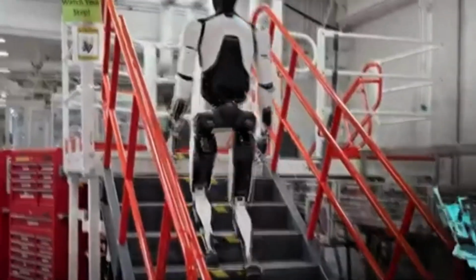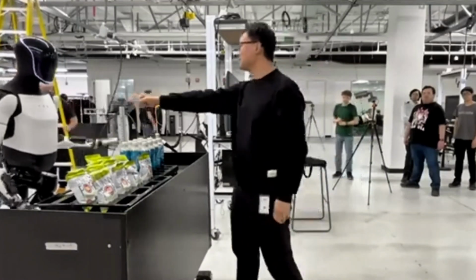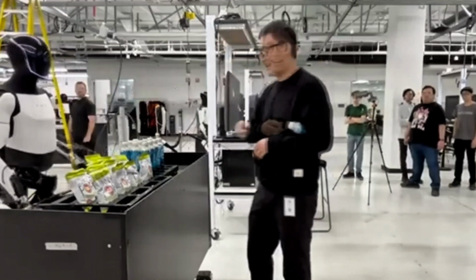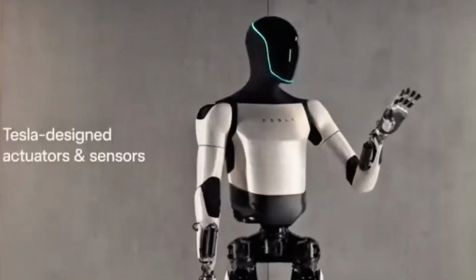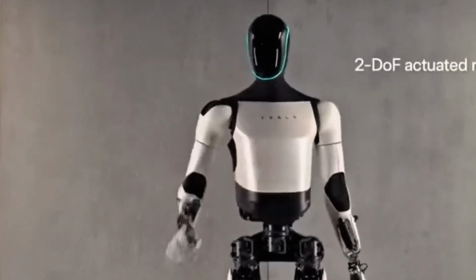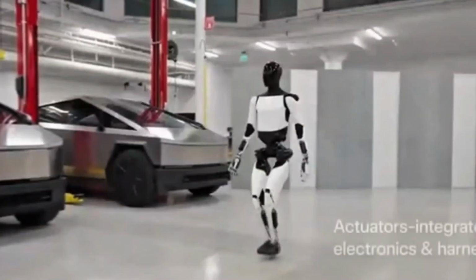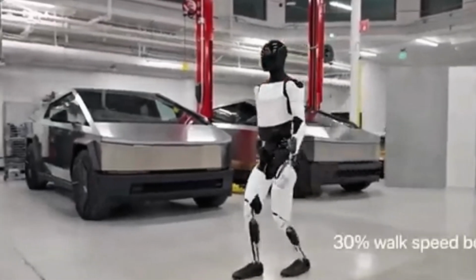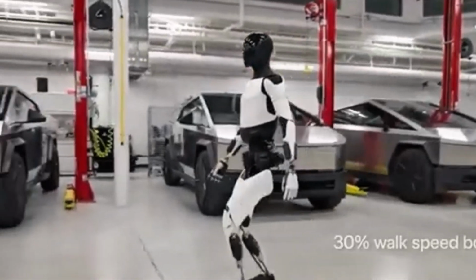Let's connect the dots. xAI's Grok 3 is now running on Oracle Cloud, being embedded into Tesla systems. If Gen 3 robots are powered by Grok, we're not just talking about useful robots. We're talking about early artificial general intelligence in your home. That's either amazing or terrifying, depending on how you see the future.